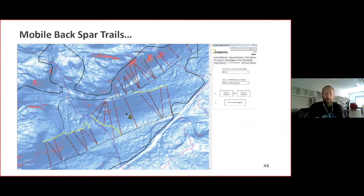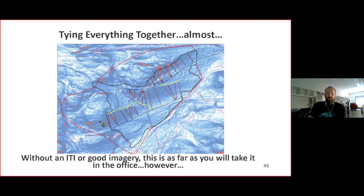And like I said before, we can then put in some mobile backspar trails, all of which can be ground truthed once we get folks on the ground, to make sure it's all good and reasonable. So we're at the point where we can start tying everything together without individual tree inventory or really good imagery. This is about as far as we can take it in the office.